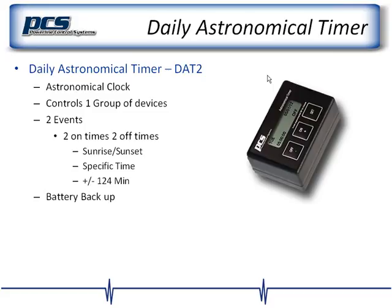So the first thing that we're going to talk about here is the timer. Basically, it's a little plug-in unit, and I'm going to go for a little ride here to give you an up close on this timer. This timer is very easy to program. It'll control one group of devices. We do have a 4-station unit in development, and that should be here probably within the next 90 days. But it'll do 2 events, 2 on times and 2 off times per device, and it's also battery backed up.